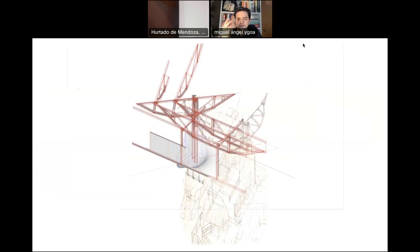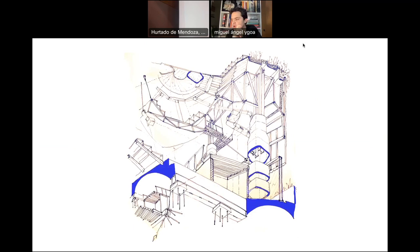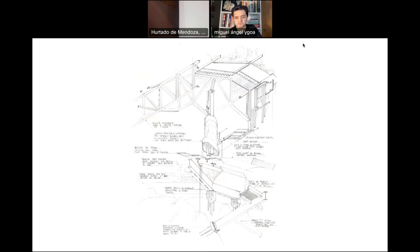Also very important is to have a notebook and just doodle in your notebook, right? I'm sure you all have your notebooks there, and you would be constantly thinking and doodling your project. So for example, this was obviously completely freehand. And then how would this become a more rigorous drawing that would later explain the whole building technique of this particular project?